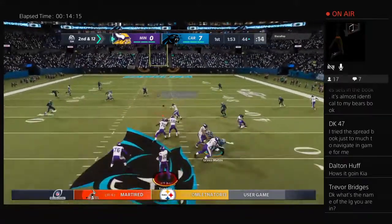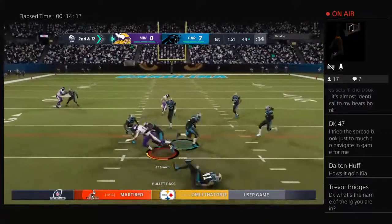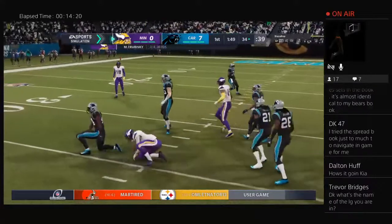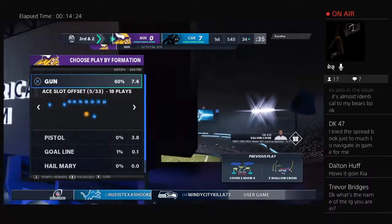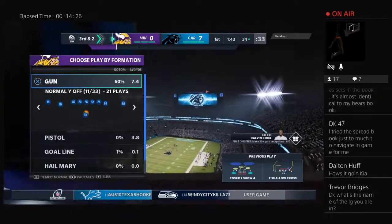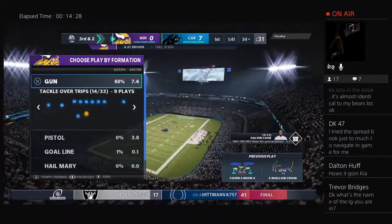On 2nd and 12, Trubisky firing quickly here, and that's complete. And able to break 1 tackle, but then quickly brought down. But a nice little gain. They'll wind up getting 10 back as that sets them up for 3rd down.